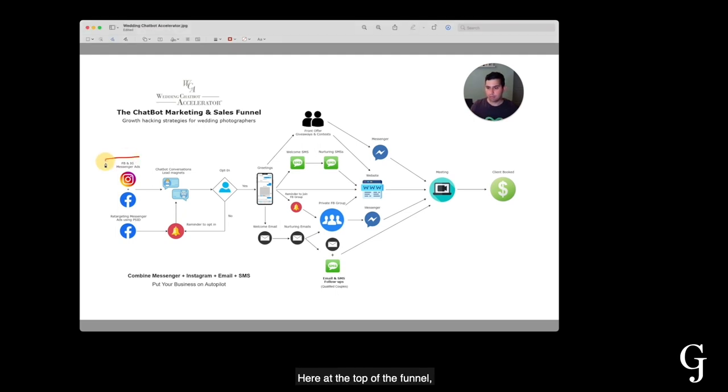Here at the top of the funnel, this is where we generate leads through Facebook and Instagram using a very specific type of ad, click to Messenger ads. These are the type of ads that take the bride inside of Messenger. So instead of taking them to your website, to a static landing page, or to the contact form page on your website, we are taking them directly into Messenger. You have full control of all the leads that interact with your ad.